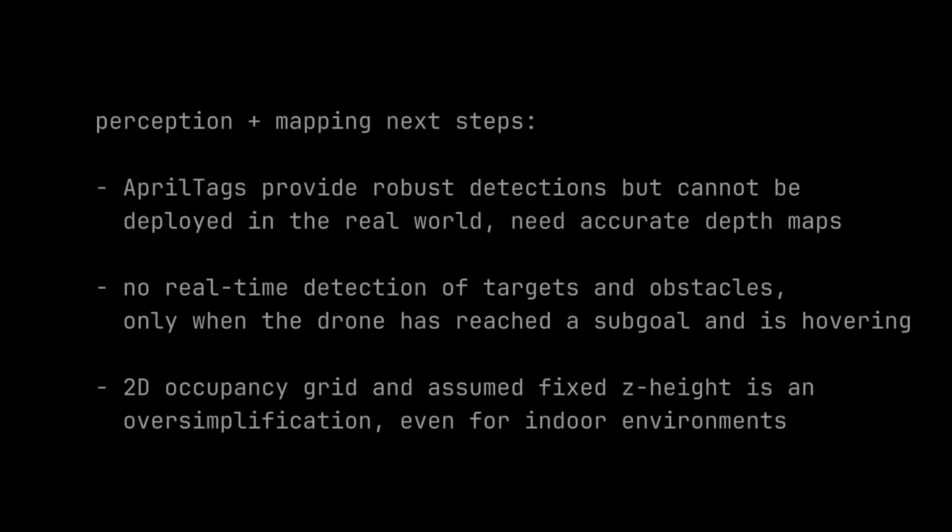However, there are still several key limitations in both perception and planning. On the perception side, AprilTags offer reliable detections but are not feasible for real-world deployment. Additionally, our system lacks real-time detection of obstacles and targets. It only processes the environment when the drone is stationary at a subgoal. We also rely on a 2D occupancy grid with a fixed Z height assumption, which oversimplifies even in indoor environments.